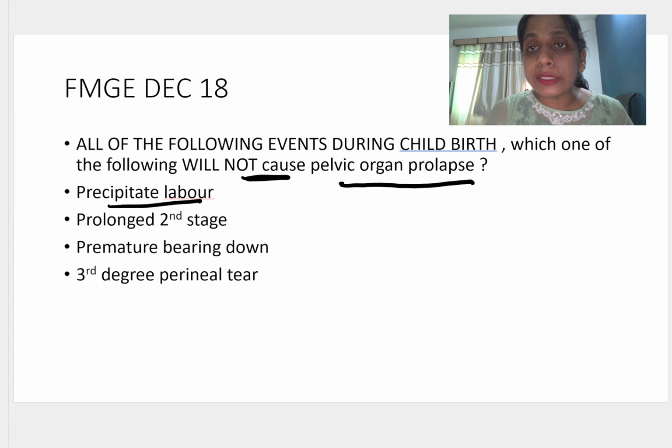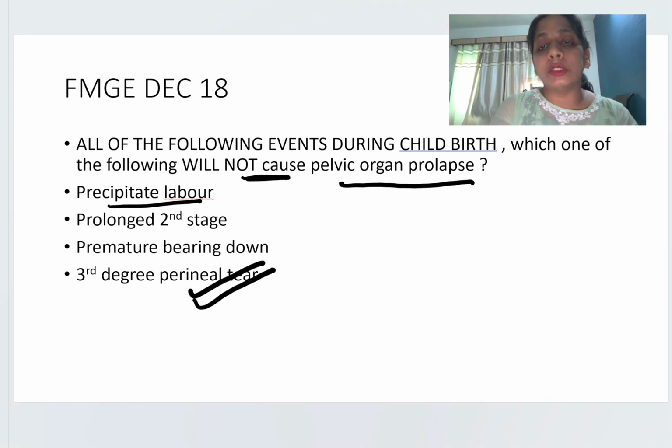Okay, then prolonged second stage again predisposes the patient to prolapse because it will stretch the perineum more than normal. Premature bearing down. With every bearing down, the pressure and the stretch on the levator ani increase. So premature bearing down will also increase the chances of prolapse. Third degree perineal tear. Yes, third degree perineal tear injures the rectum, but the injury of the rectum relieves the pressure on the levator ani. So only this third degree perineal tear is relieving the pressure on the levator ani. So the answer is third degree perineal tear.